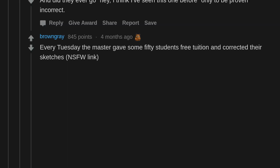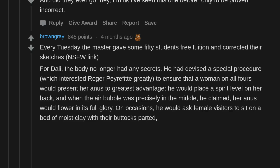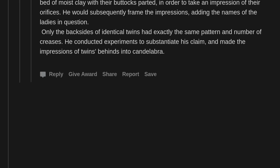Every Tuesday the master gave some 50 students free tuition and corrected their sketches. For Dali, the body no longer had any secrets. He had devised a special procedure, which interested Roger Peyrefitte greatly, to ensure that a woman on all fours would present her anus to greatest advantage. He would place a spirit level on her back, and when the air bubble was precisely in the middle, he claimed, her anus would flower in its full glory. On occasions, he would ask female visitors to sit on a bed of moist clay with their buttocks parted, in order to take an impression of their orifices. He would subsequently frame the impressions, adding the names of the ladies in question. Only the backsides of identical twins had exactly the same pattern and number of creases. He conducted experiments to substantiate his claim, and made the impressions of twins' behinds into candelabra.